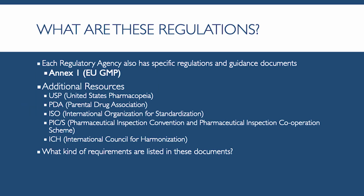So what are these regulations? Each regulatory agency also has specific regulations and even provides guidance documents to help you understand what the regulations are. So for GMP, the big one that everybody uses, whether it's Europe, Japan, or even the US, is typically Annex 1. And that one spells out a lot of the way to interpret the regulations, as well as give you guidance on where to start in building your processes, as well as constructing your facilities and what requirements you need. Additional resources, because in GMP, we don't ever just use one. We also refer to USP, PDA, which is a great resource because they provide technical reports, ISO, PICS, and then ICH also provides good recommendations on GMP.